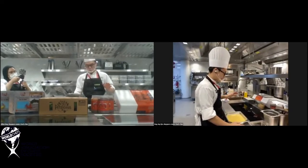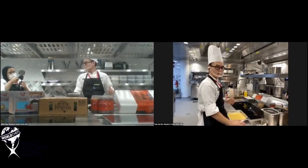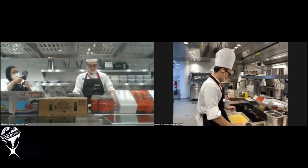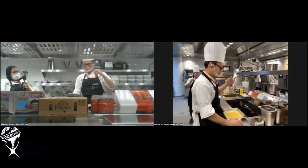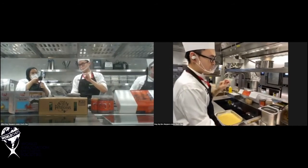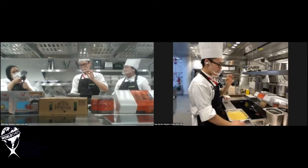Yep. But one way you can check is maybe to wobble it. If it still looks very wobbly, you could go slightly a bit more. And another way is actually to just poke it very lightly with a needle. And then if the water comes out clear, your chawanmushi is done.